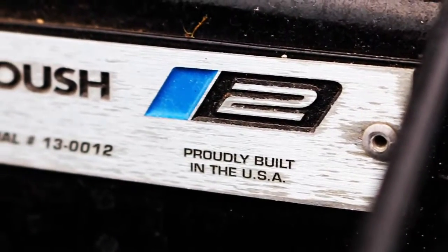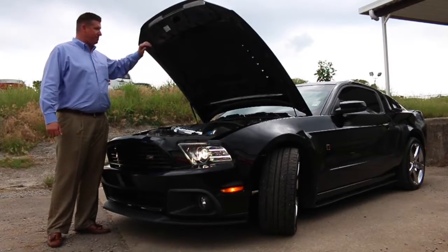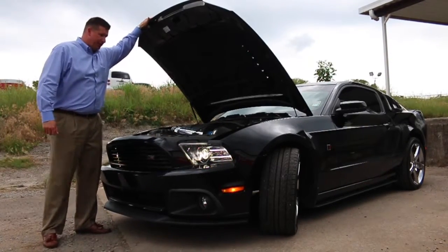This car is number 12 for 2013, so it's an early build. All these cars are stamped, so they are authenticated. We'll show you on the other side as well.